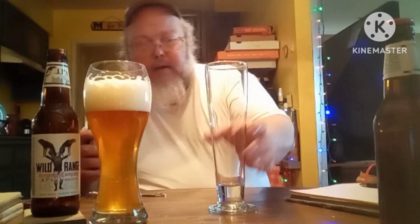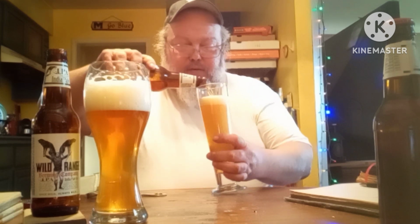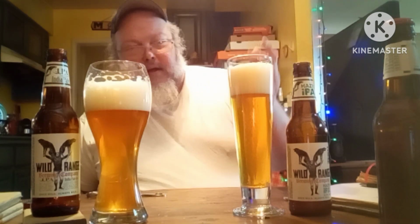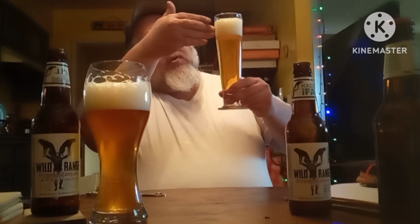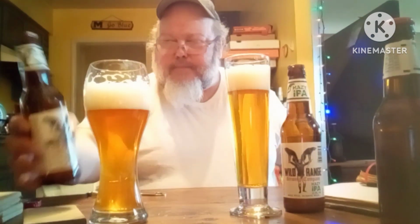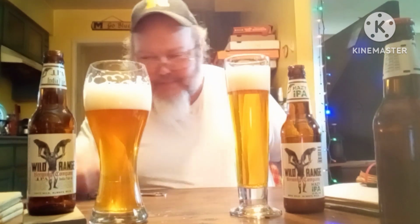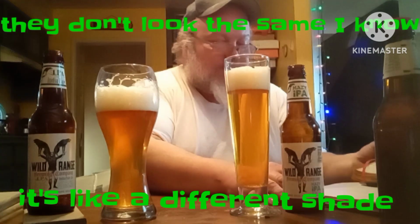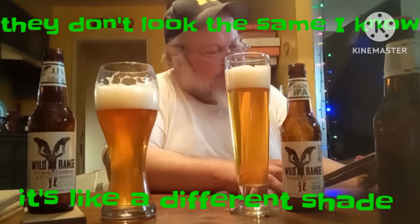I'm glad I got 2 different style of cups so I can tell which is what. I'll be disappointed if this is both the same thing. Okay, it looks like we're about to have the same thing here. This is clear too. Getting a little more than 2 fingers worth of head. This one seems to be a little bit more clear than that one. Do I even got the right bottle here? Yeah, okay. Yeah, see, I was afraid of that. Same color. They looked about the same.